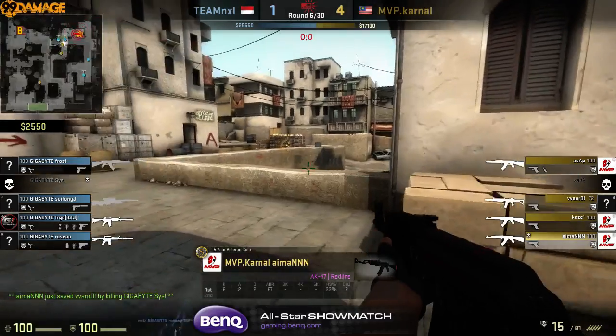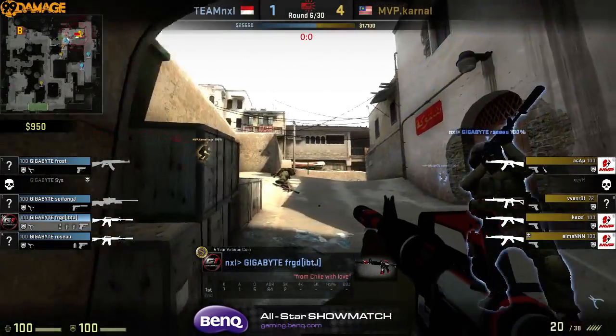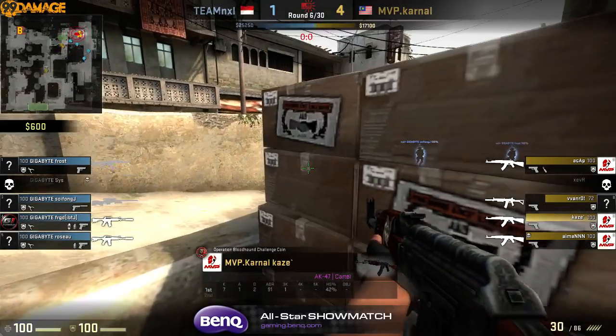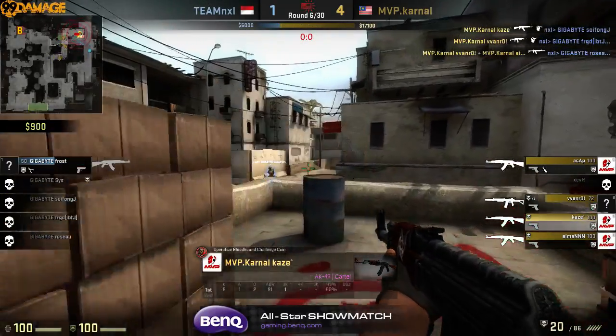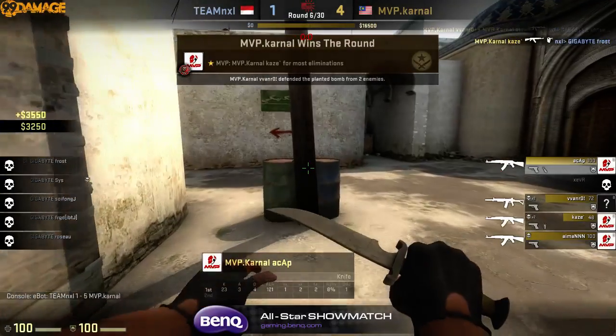and they still have to worry about ACAP though. He's hanging out in the middle, and he might be the small weight that tips the scale in the right favor for the terrorists. They have 2 players in short, and Case is defending the A platform. Good crossfire there by Vanro, picking up 2 frags. Case has some trouble, but picks off Frost in the end.